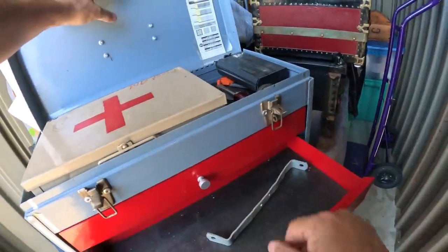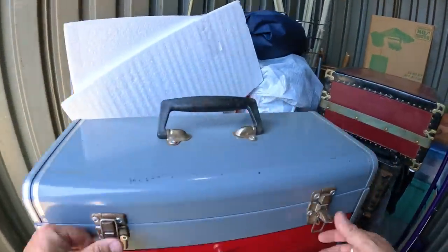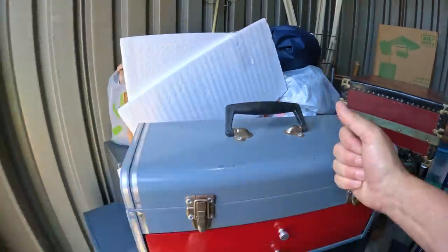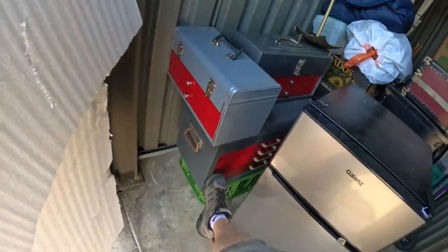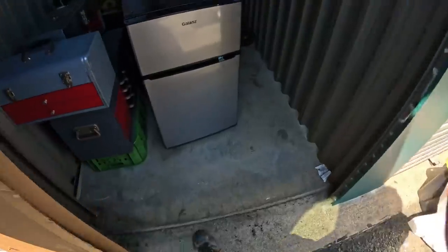Nothing there. And just a bracket there. Okay. That's actually a nice box though. The box is gonna sell. That's a few bucks. Let's see, that's a $10 box right there. Okay, that's a nice looking toolbox right there. Kind of like those. Right now though, I'm gonna get this guy out so I can work.